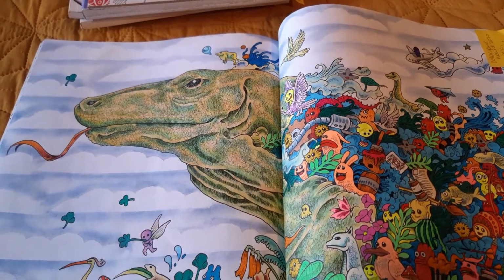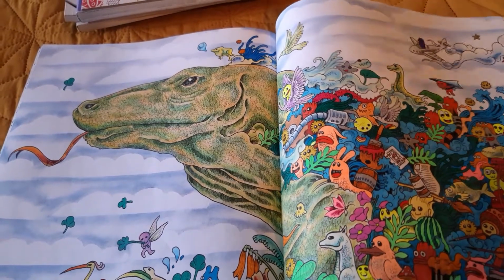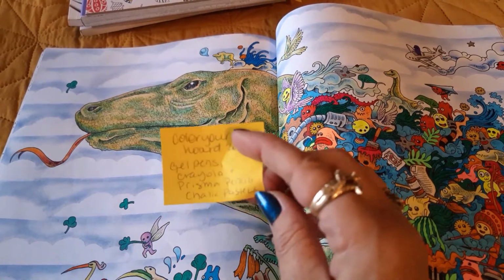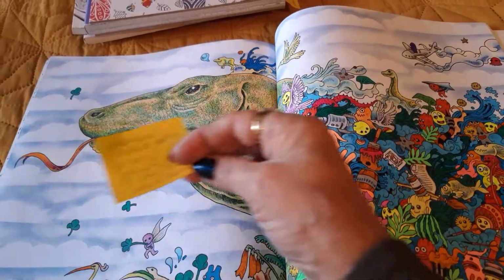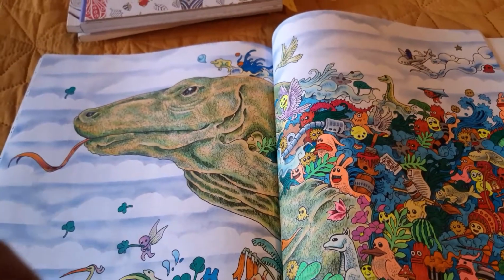Oh, that's my other page. Oh, Lord. Sorry, guys. This is Color Your Hoard as well. This is gel pens, Crayola pencils, Prismacolor pencils, and chalk pastels. Yeah, that sounds more like it. I'm going to need to remove these pieces of paper so I just don't read the same one over and over again. Oh, Lord.